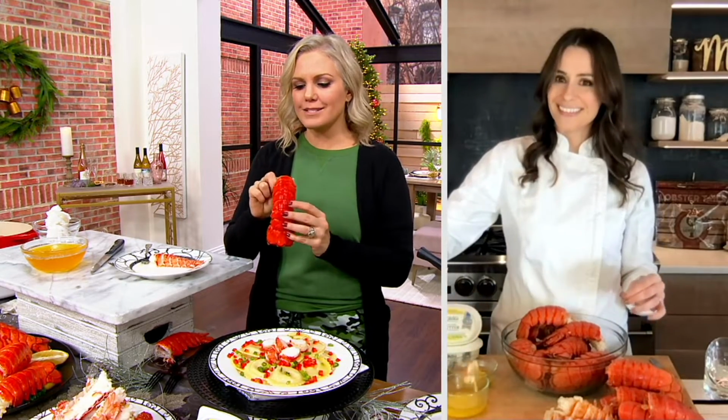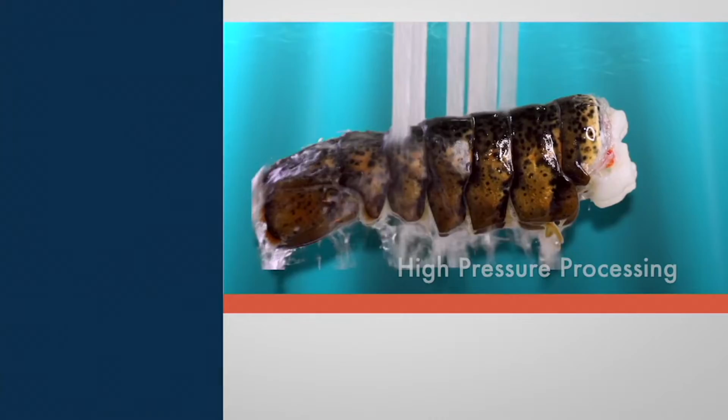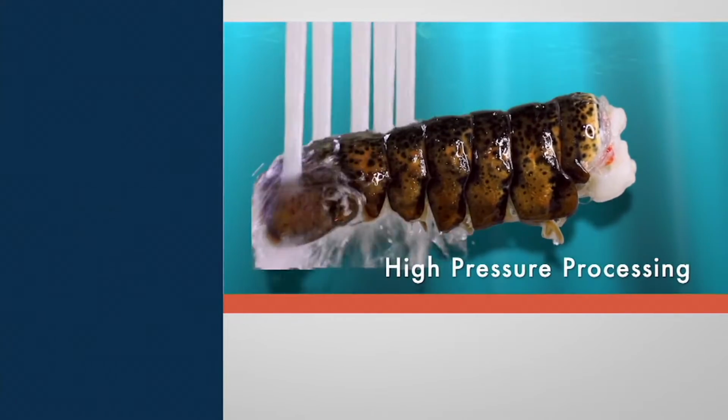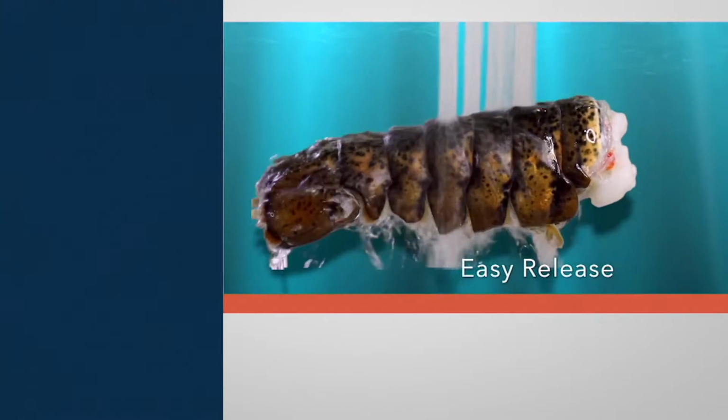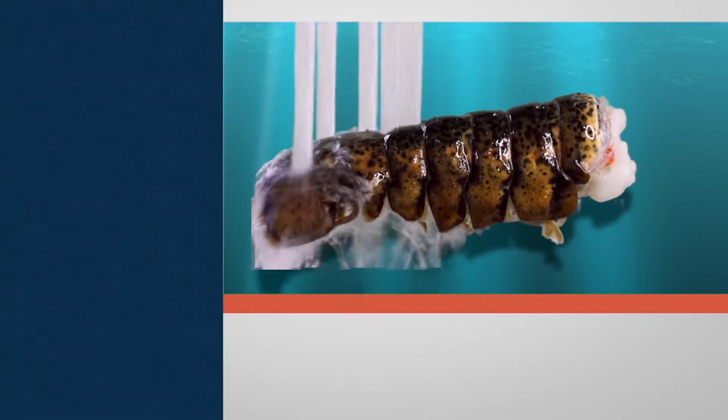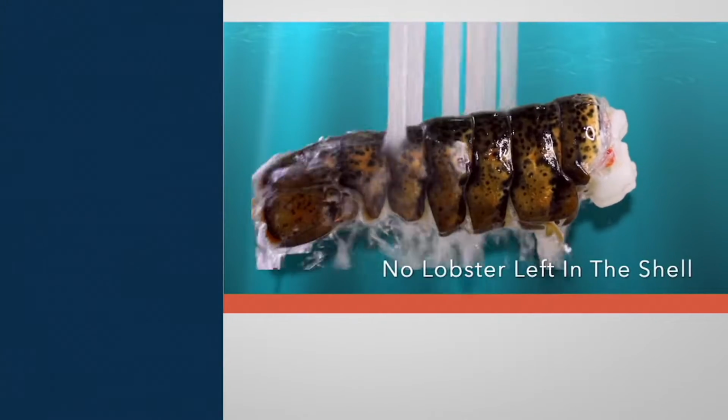Let's talk though about that process. How was I able to get the entire tail out of the shell without any morsel of meat left in the shell? Yeah, so we have this incredible technique that we put our lobster tails through for you at QVC, and it's called high pressure processing. And all that really means is we shoot thousands of gallons of high pressure water inside of the lobster shells so that when we're ready to eat them, not only does it clean the meat, but it releases it from the shell so that it doesn't stick to the inside and it just slides out effortlessly. So you don't have to get in there and scrape to try to get all of the rest of the meat out. It comes out in one big piece like this, and you get to eat all of it.